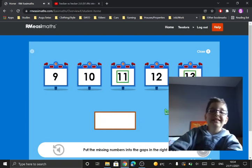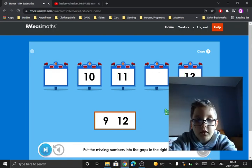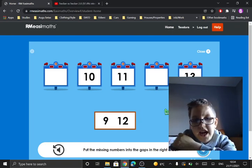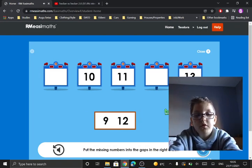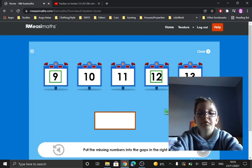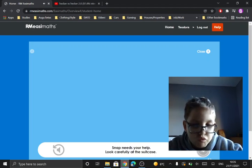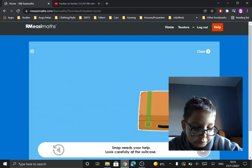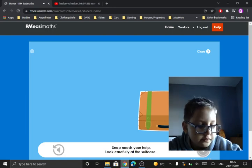Right, you put the numbers in the correct order. Now try this one. Okay. That's right. Wait, how long have they recorded us? Snap needs your help. Look carefully at the suitcase.